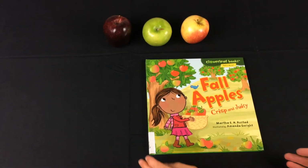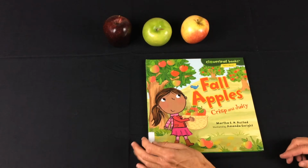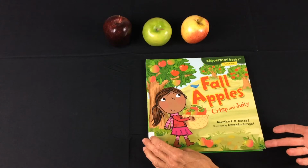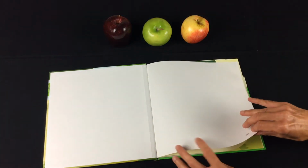This story is called Fall Apples, Crisp and Juicy. It's written by Martha E. H. Rustad and produced by Millbrook Press.